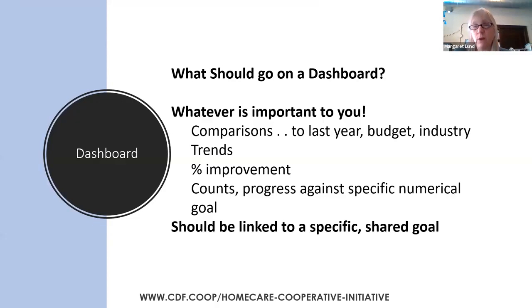So that should be a specific goal, and it should be a goal that's shared. So it's a goal that you've talked about and you've all decided, okay, this is really important. And you can pick a different number next year. That's pretty common. Some things are there all the time, like comparisons to budgets, pretty standard. Almost all boards look at comparison to last year, the income statement to last year and the income statement to budget on a regular basis.